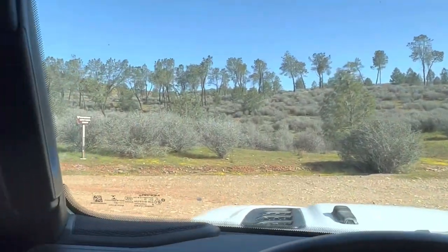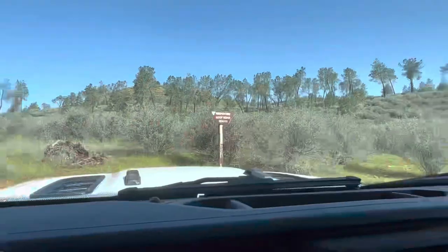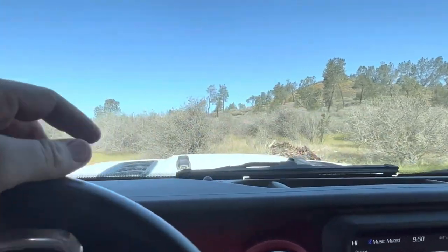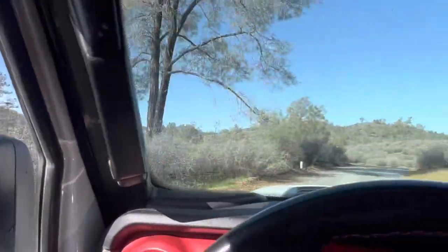So you're gonna turn off the main road here, and the loops are called the Serpentine Loop Road. There's a south and a north. So this is south side, and then we would come out on the north side. It's just a loop, loops back to the main road. But we're gonna go on in the south side.